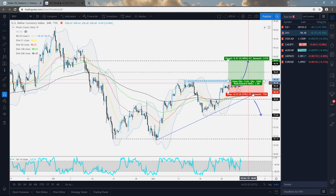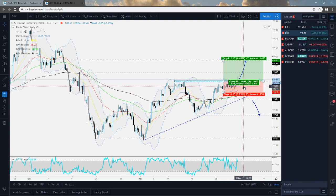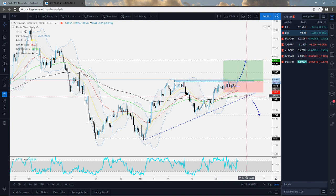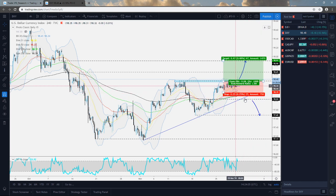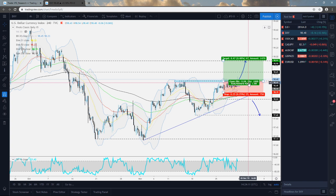But of course, be very careful here in case this suddenly reverses back down and, let's say, closes the day below the 98.45 mark. Now this is where we could potentially consider a possible correction lower, potentially leading the index towards this upside support line taken from the low of the 1st of November. This is the area where the bulls could still jump in, but of course if that gets broken, then we could see some further declines here on DXY. But for now the downside seems to be off the table.